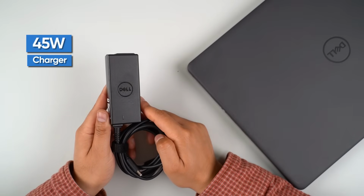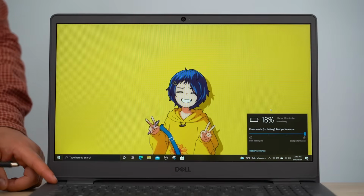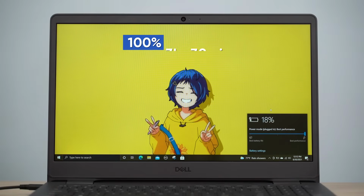As for battery, this laptop gets a pretty small 42 Wh cell, which surprisingly delivered 6 to 7 hours of screen on time during my usage. But juicing it up is painstakingly slow, as the 45 watt power adapter takes nearly 3.5 hours to fuel up this thing.